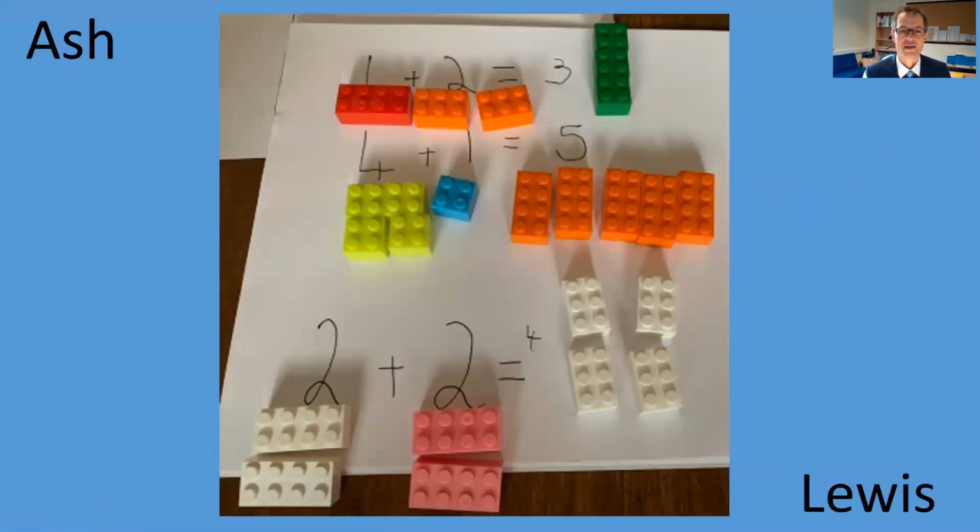And we will start today with our youngest pupils in Ash class. And we have Lewis here, who quite clearly has been working on his maths. And I like the way, Lewis, you've used the Lego to support your learning. And it looks terrific, accurate, and well done to you.